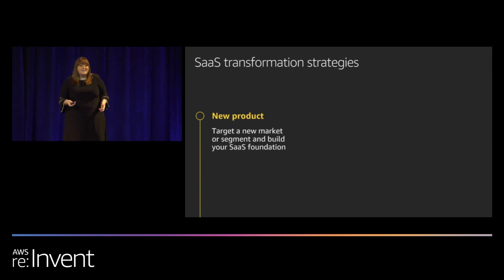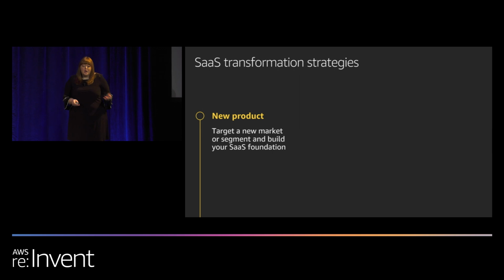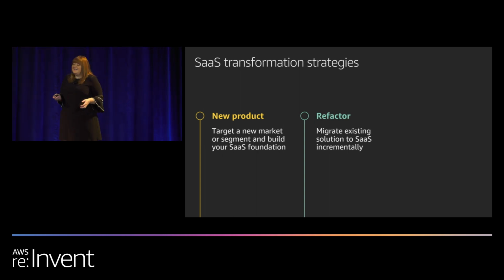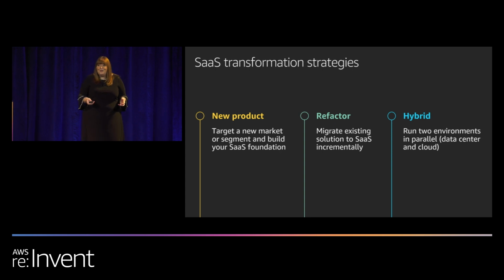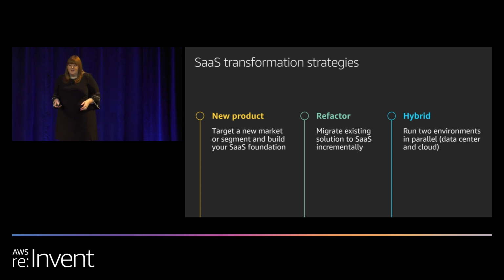Now, there are a lot of different SaaS transformation strategies, and I'm guessing that all of you are on different paths right now. Whether you're building a new product and targeting a new market or segment with your SaaS product, or maybe you're migrating an existing solution, or maybe you're trying to do both and you've got a hybrid situation. No matter where you are in your SaaS transformation, you'll find that SaaS isn't just a new technology, but it's a new business model.